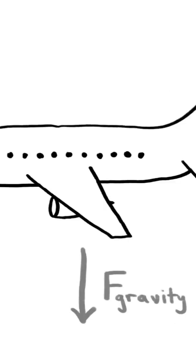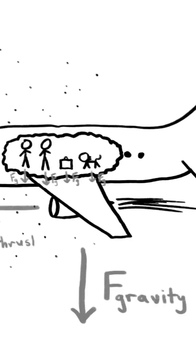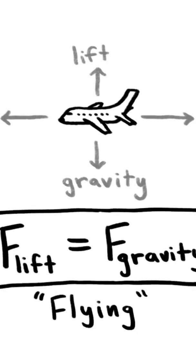Gravity pulls down on the plane itself, plus all of the people and baggage inside, and every single air molecule that's shot through the engines or collides with the fuselage or wings pushes on the plane as well. But if all of these forces are balanced, in particular if the air molecules push the plane up enough to counteract gravity, then the plane stays up.